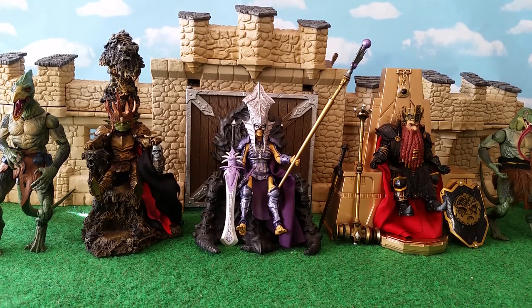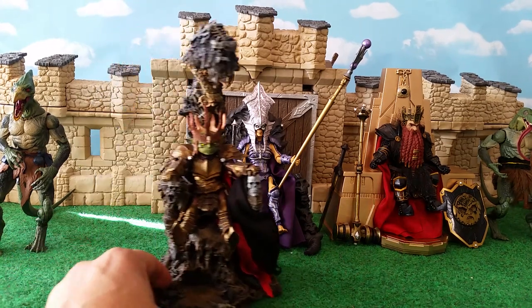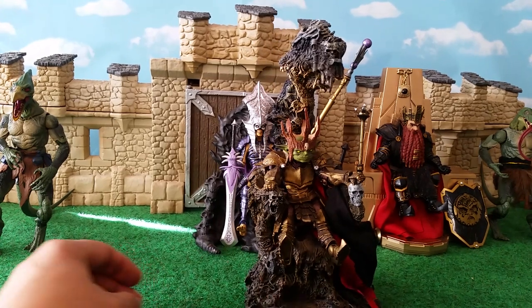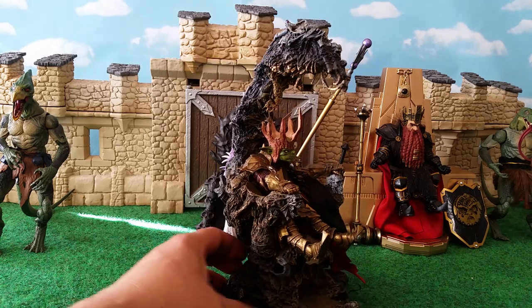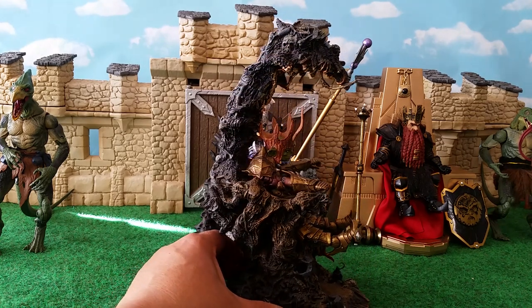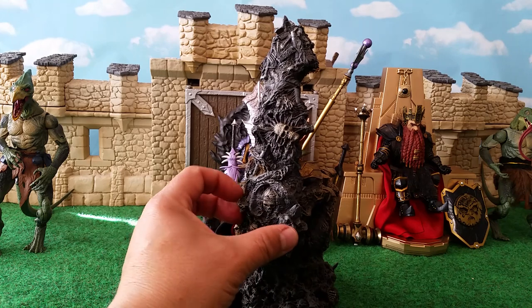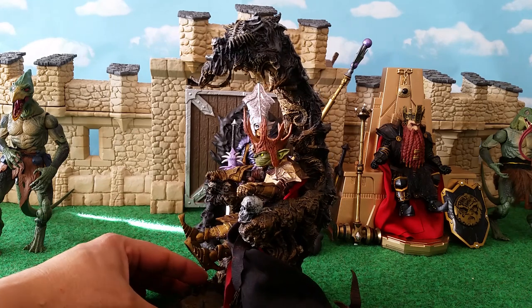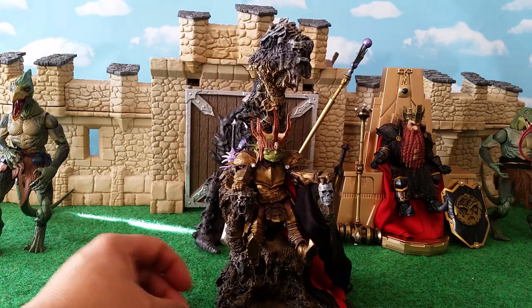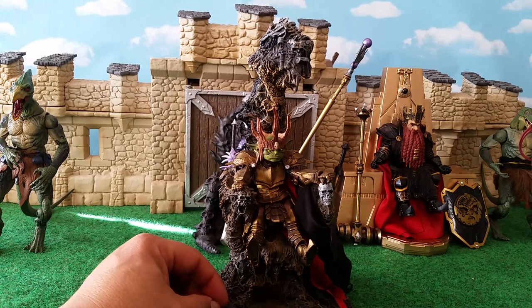I have gotten a couple of really cool thrones for my Mythic Legions figures. Check this out. This throne I appropriated for my Goblin King Noglin, and I got it from a Spawn figure. I don't know the name of the figure. It was basically Spawn sitting on the throne contemplating a skull, sort of like Hamlet, I guess, to be or not to be. But, hey, I think it fits Noglin really nicely. He fits on there perfectly.